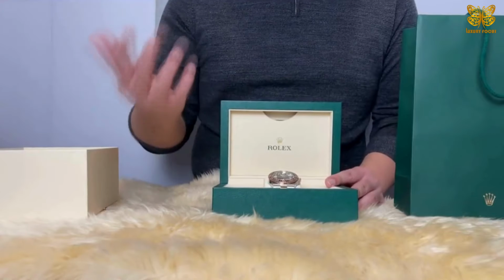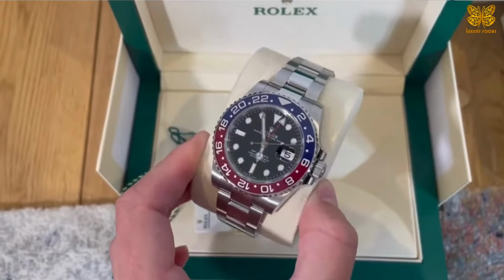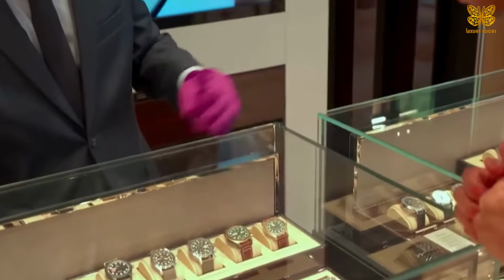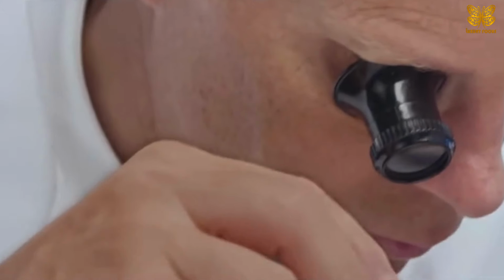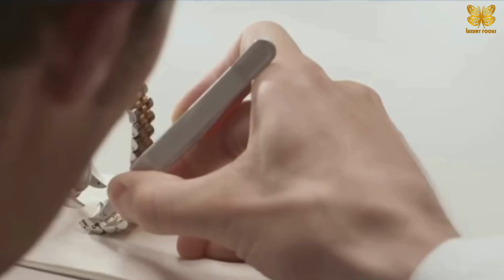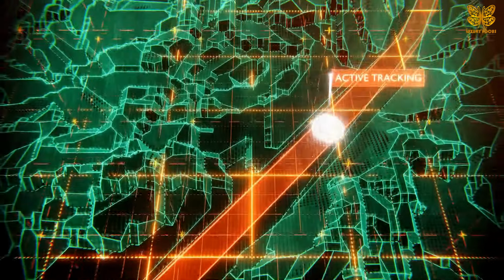own enigmatic rules. At the heart of this intrigue is the phenomenon of flipping, the practice of quickly reselling newly acquired watches. While the extent of this issue is debatable, there are strong indications that Rolex is actively working to identify those engaged in this practice. This shouldn't come as a surprise given Rolex's commitment to ensuring their timepieces reach their intended end users. But how exactly does Rolex track these elusive flippers?